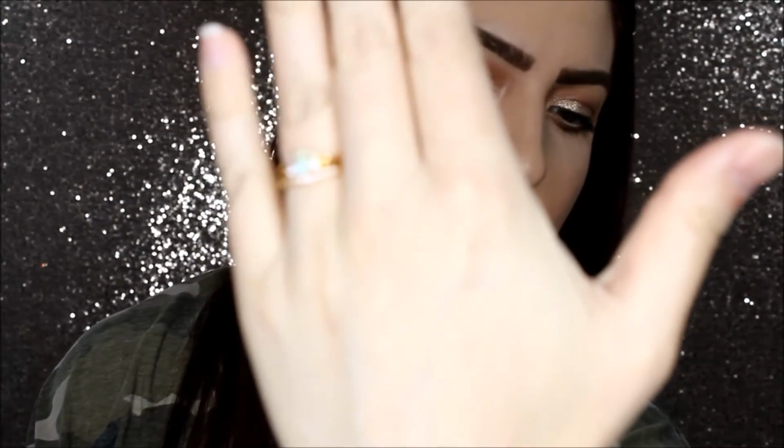It's crazy. So the last item that I was loving this month is this ring that I have on. I don't know if you guys can see that or not. It might be blurred out, but I will add in a picture so you can see it up close. So this is actually a ring my boyfriend got me for Valentine's Day.